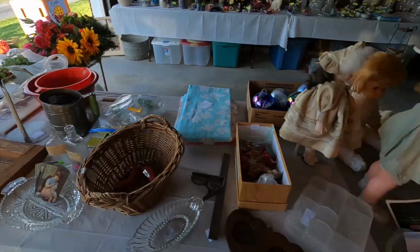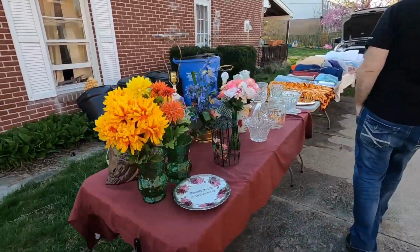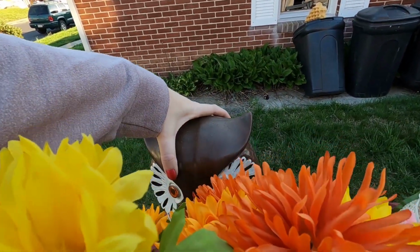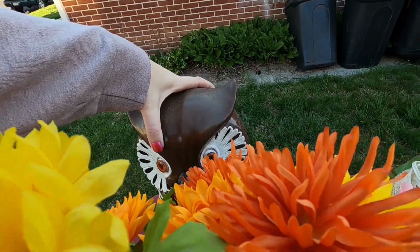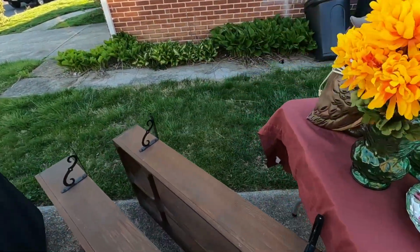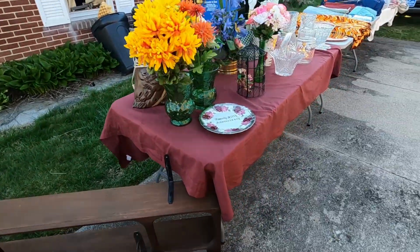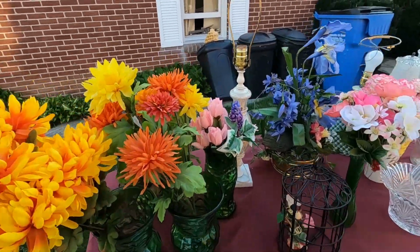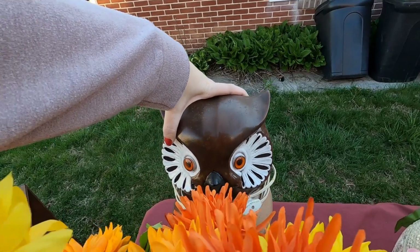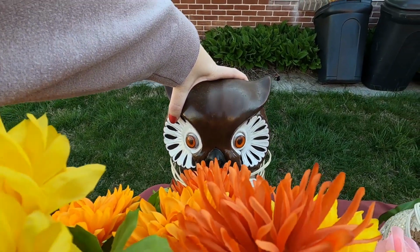All right. I don't see an owl. An owl. Is that plastic or ceramic? I don't know. It looks thin. Oh, that's ceramic. How much is he? We must figure this out. I want this owl lamp. I don't see a price tag. Look at him peeking. He's old. You can tell by his plug.